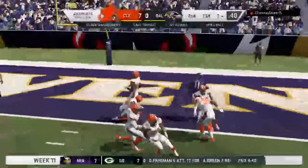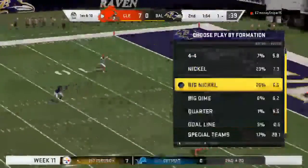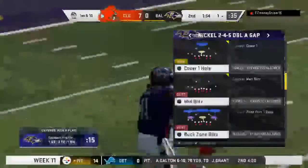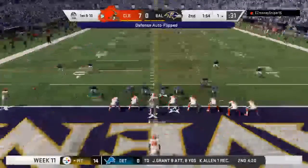This is caught. They get the completion but cannot push forward into the end zone, and that will force a turnover on downs. The Browns drive about to get started.